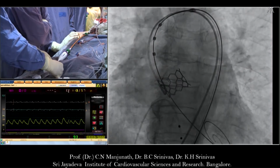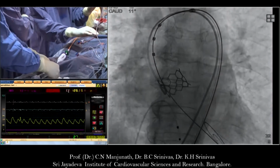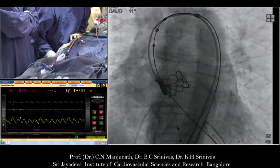You want to pull the pigtail back? That's good. No, we will do it, but I thought I'll just take in this. But coronary flow is good. Yeah, coronary flow is very good.